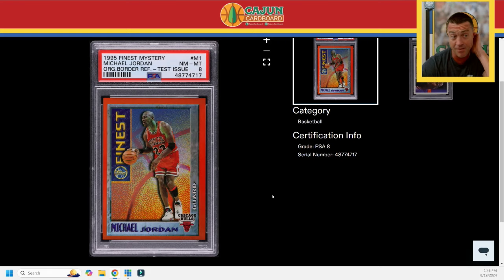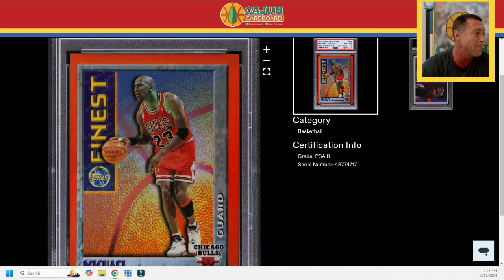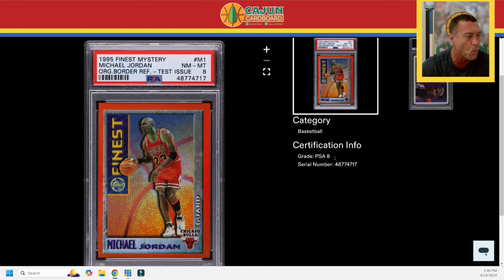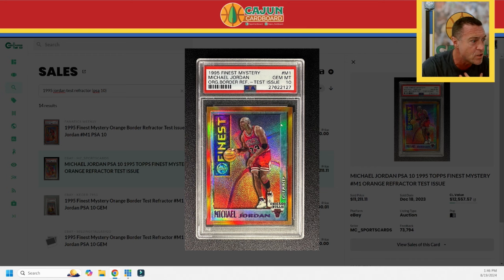The 1995 Finest Mystery M1 Orange Border Refractor Test Issue. I think it's just really cool. That orange border is really badass. Here's where you can see that hint of green around his neck and around his bicep right there. Otherwise, the rest of the card looks good. If this looks cloudy, like it's fogged up, that's just the way these cards look for the ones that I've seen. Even these good ones here, it looks cloudy like this.